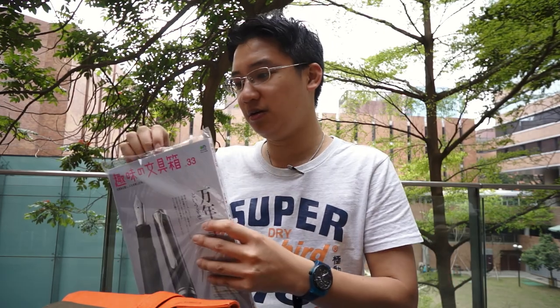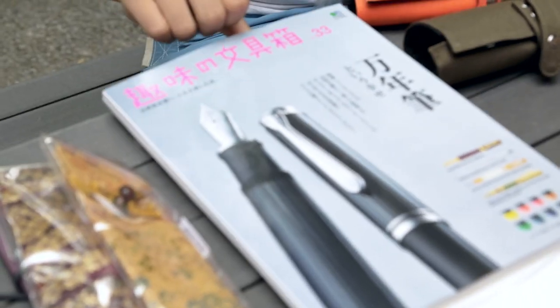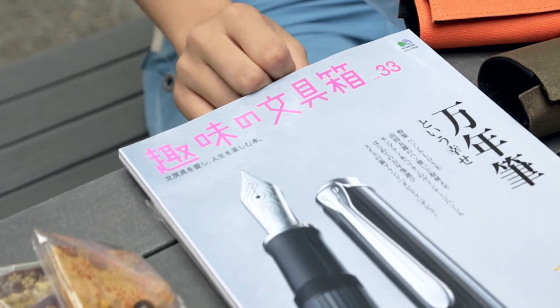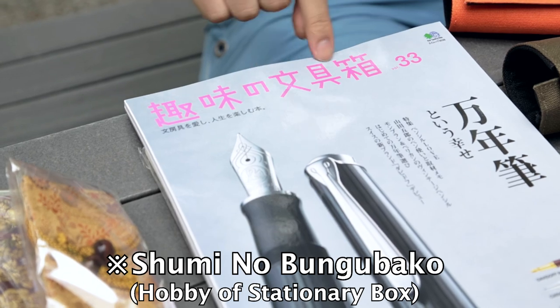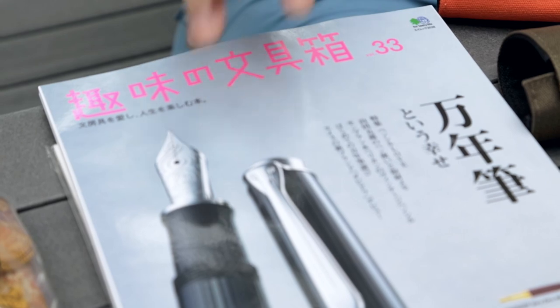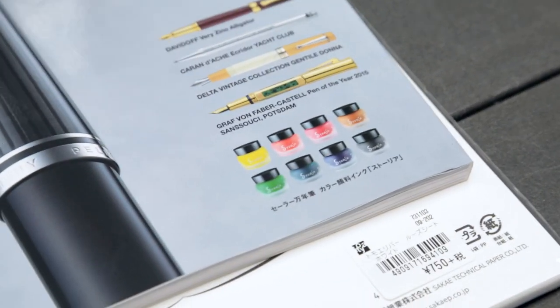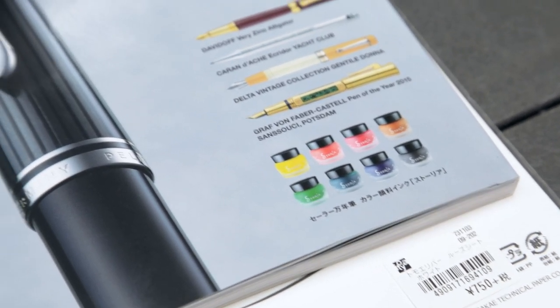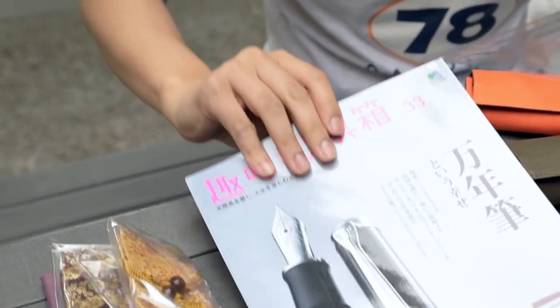And speaking of which, brings me to this, which I'm going to take out: the latest edition of the Japanese pen magazine that I forgot the name of. Shimino Bangubako, whatever it's called. Interesting stationery box, volume 33. Oh hey look, it's the Pelikan Streetsman and the new Sailor Circus colorful pigment inks. And in here it also talks about these new pads that I just bought. So apparently they're pretty new. At least that's what I think.